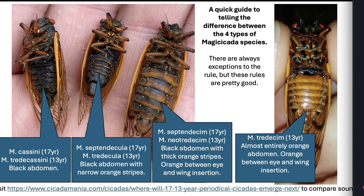It's also larger than the other ones. But the next one, if we're moving toward the middle part of the country, we have something called a neotredecim. Why neo? Well, neo means new. So it was newly described.